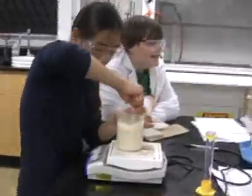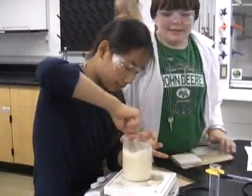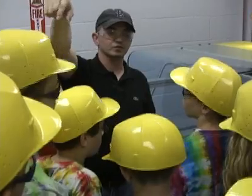And it's a very famous plant. Their cement was used for the Panama Canal and the Empire State Building. It shows the process of a plant where they take rock and make cement, and how they burn hazardous waste and make sure that the air is not contaminated with that. So it gives them a practical experience of what chemistry is in the chemistry industry.